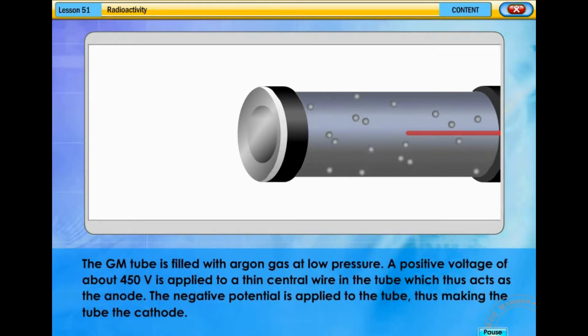The GM tube is filled with argon gas at low pressure. A positive voltage of about 450 volts is applied to a thin central wire in the tube, which thus acts as the anode. The negative potential is applied to the tube, thus making the tube the cathode.